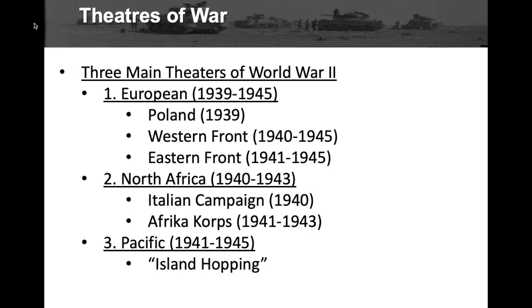On the screen there, you see the main theaters of World War II. Even though the war goes across the world and there are many different areas and other countries involved, what we've talked about are the European theater, the North African theater, and the Pacific theater. Obviously, the European theater was 1939 to 45, with the invasion of Poland in 39 and the fall of Germany in 45. And in there we have the Poland campaign, with the invasion of Poland in 39.